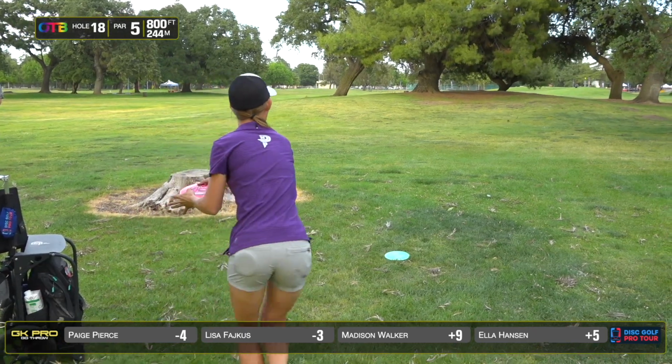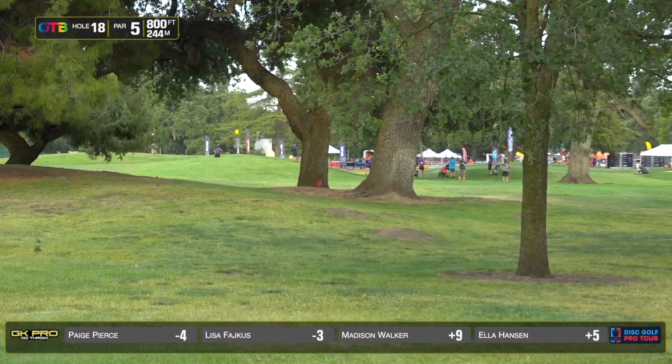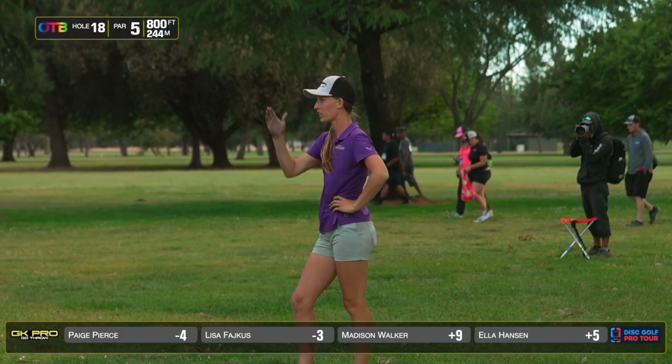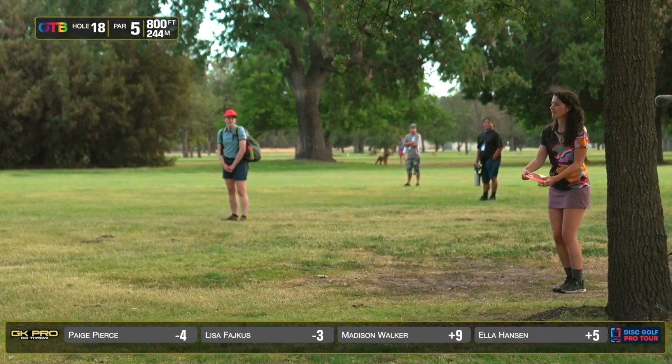Paige way down there. Is that another Zeus? She's going for eagle. Yeah. That's why I was wondering why she was over there. Because there's not a lot of places... There's not a lot of gaps over there for a distance thrower.